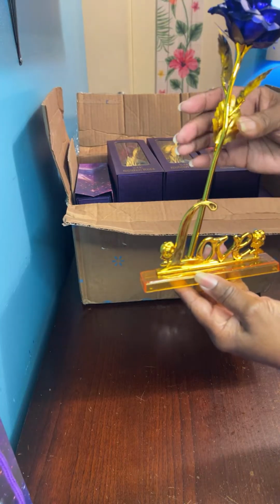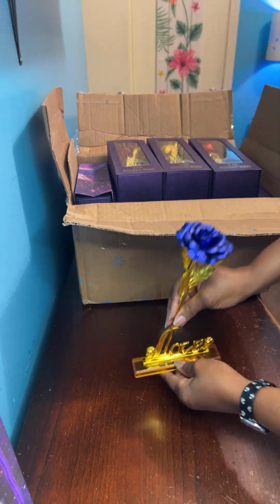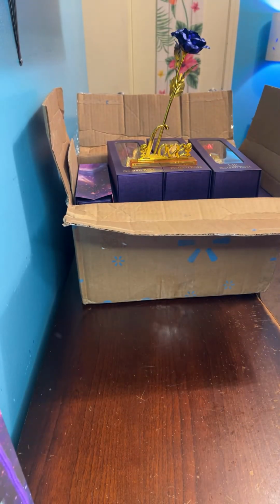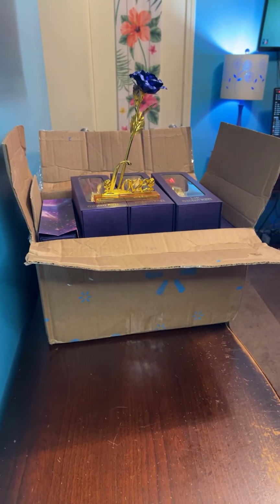And well, I'm going to show you how it comes in the box. But once you set it up, you know, you can sit it on anything. You see how pretty that is? That is just beautiful. Beautiful.